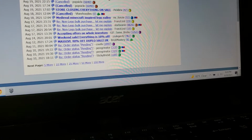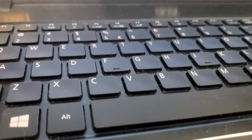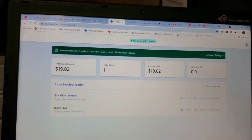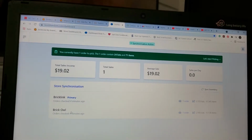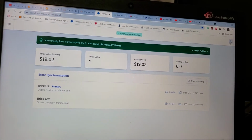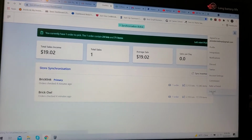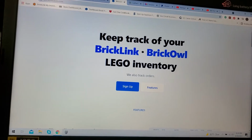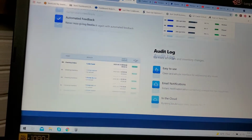So the next thing I was looking at, let me put this down again. Okay. So I have this called Brick Freedom that I went ahead and went to. There's some really cool videos. I'm gonna log out here for a minute. So it helps you keep track of your inventory. It's really pretty cool. It automatically updates.